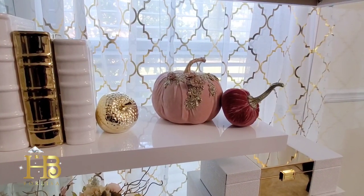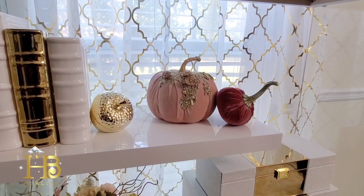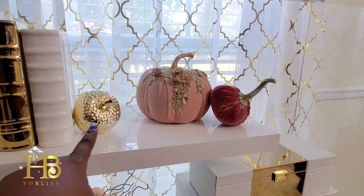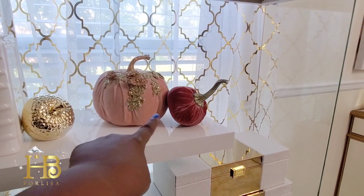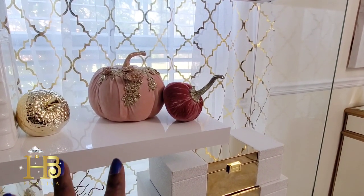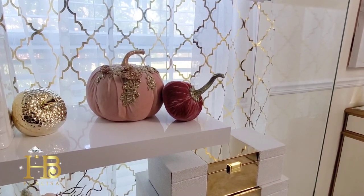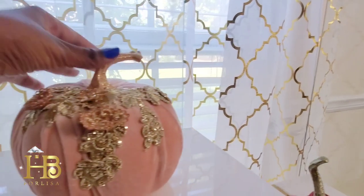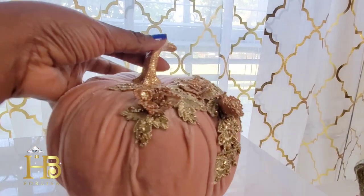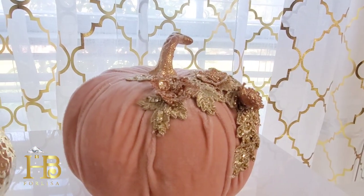Hey, love, so I changed my angle because the lighting is off in this room. So the acorn came from Hobby Lobby. And if I'm not mistaken, I think these two pumpkins may have come from Michaels, but I'm not sure. They may have come from Home Goods. But I love this particular pumpkin because of the blush and gold details in there.